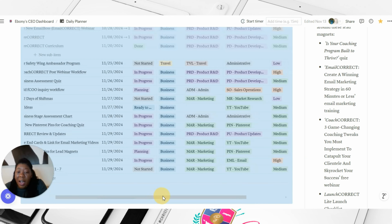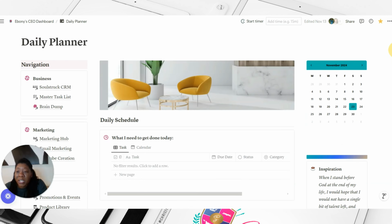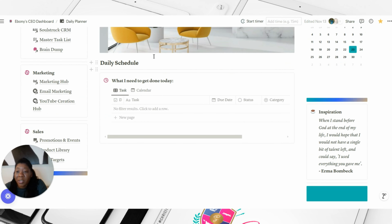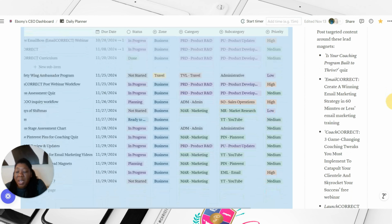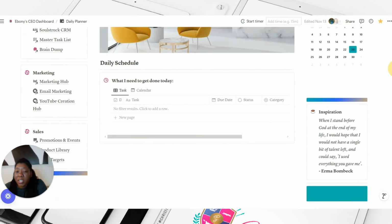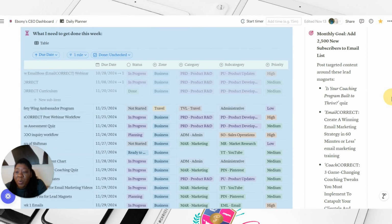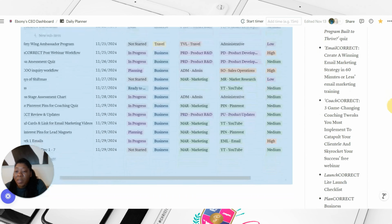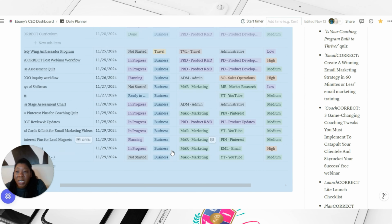So essentially how I have this outlined is, you can see at a glance what needs to get done. This first box up here that says daily schedule is my day at a glance, and this is typically what I need to get done this day. Then under that, I can see what I need to get done this week. This top daily is what I need to get done, and this things to get done this week is an overview of not only tasks that I need to get done, but also people on my team as well.